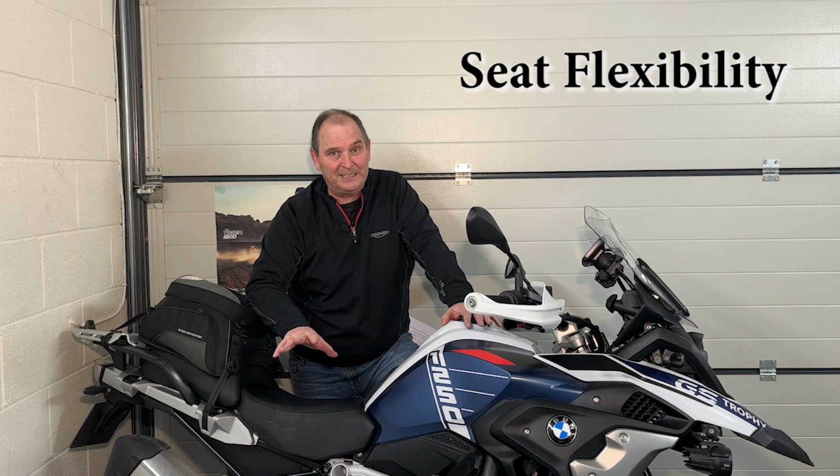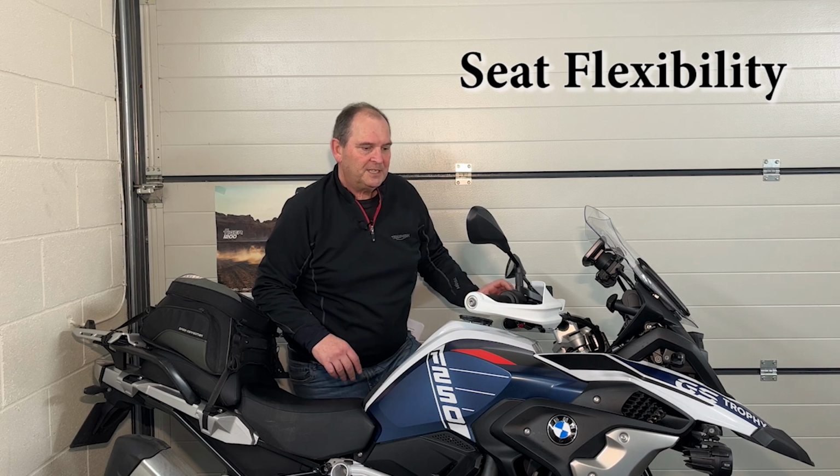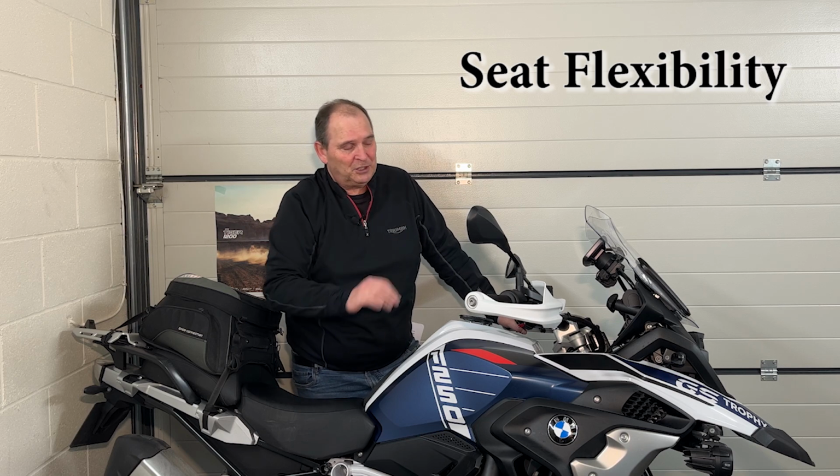I give it 10 out of 10 for ergos. Now I've lowered that at the back slightly and I have short arms. My reach is a little bit stretched to the bars. It's not by much though. It's not by much, I will admit.